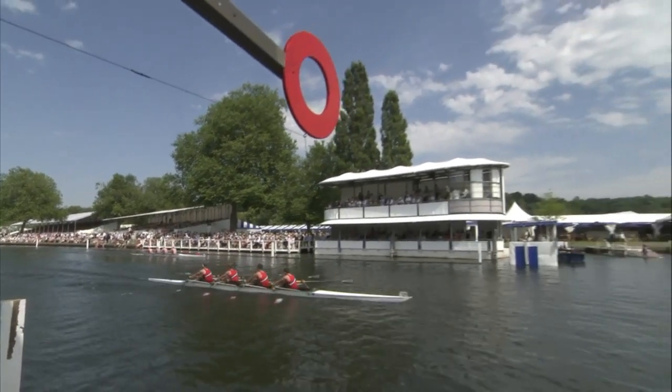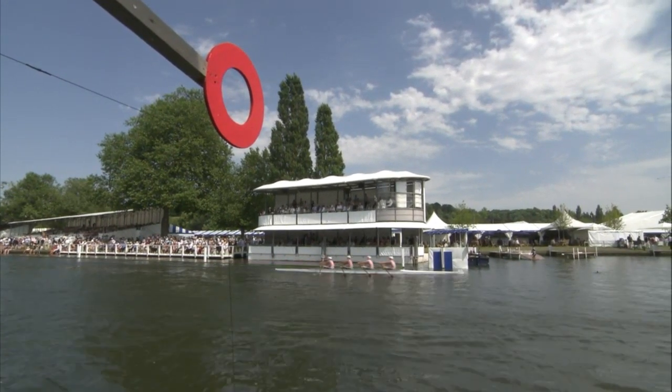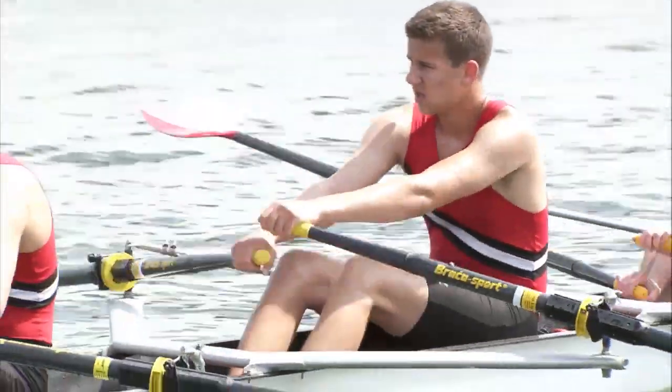There they go, Whitequad Cities. Welcome to Henley. Fantastic race. You have done the business. And Kingston Rowing Club sculled a great race too. And there they go, exhaustion. That's what you get to see at Henley when a crew crosses the finish line.